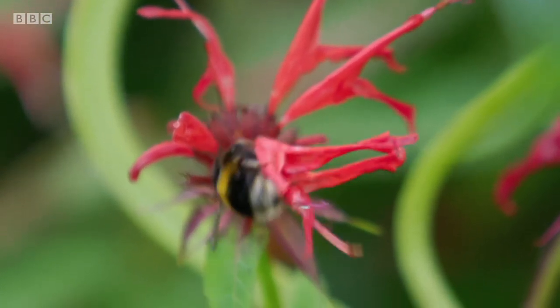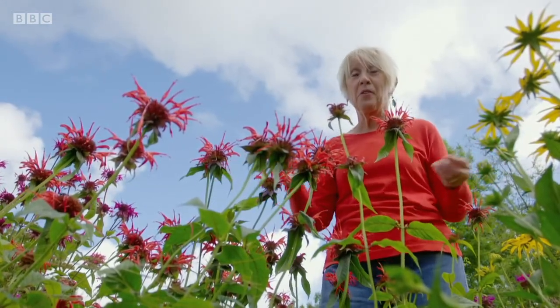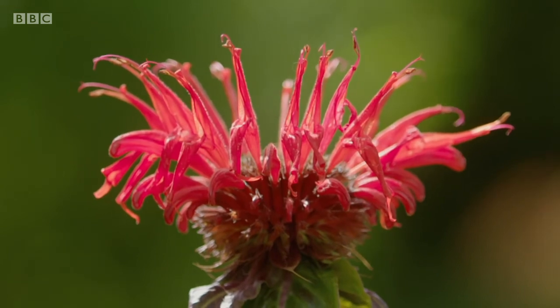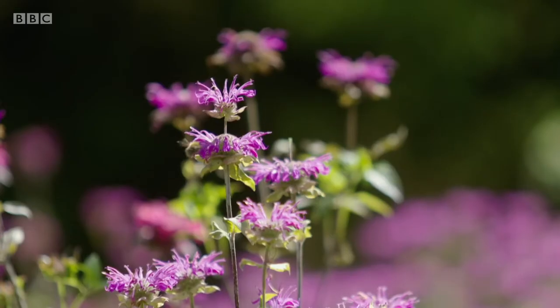In their native habitat, the species will set seed. That's how they spread themselves around. But these cultivars, sadly, are sterile. No seed from them.